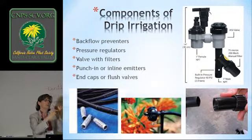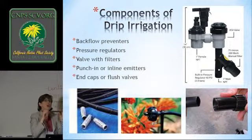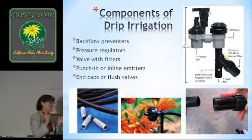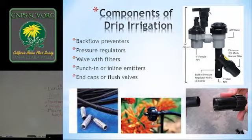But the emitter, if you look through here, or that one, it's actually cut away. The outside is cut away so you can see the emitter. So all the emitters are already pre-installed, and that just saves you so much time. And they actually work better, they clog less than the punch-in ones. So they're really good and fun and easy to use.